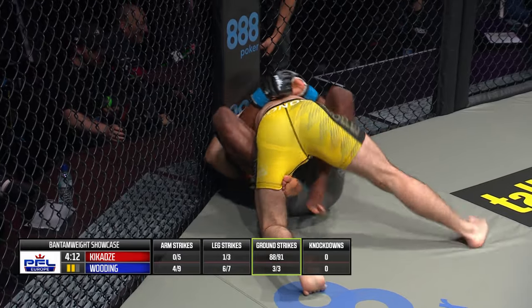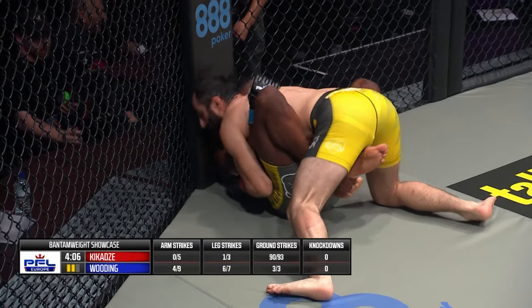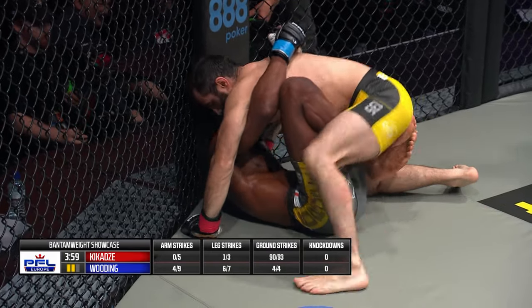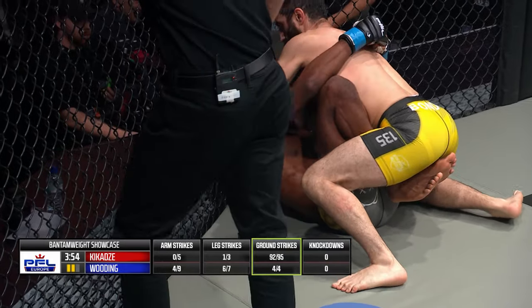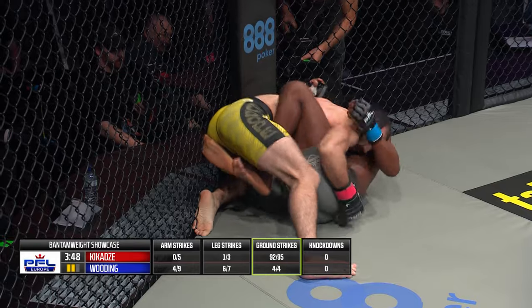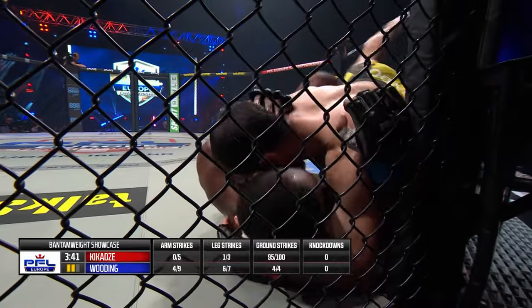Right now, Bondo Kikadze is back on top of Dominic Wooding after the takedown. Wooding's got both butterfly hooks in, but he needs to use those and get his back up against the fence. Move away from here, because if Kikadze stays on top of you, it's only a matter of time before he passes to side control and back to that scarf hold, I think. Body, body, head by Kikadze.